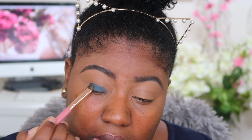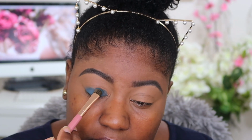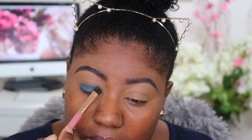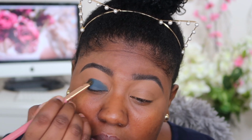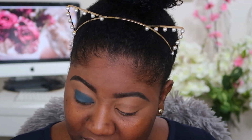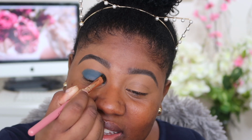Ooh, that is so bright, vibrant. Look how vibrant that is. Wow. Guys, my body was not ready for that. Like, what the heck? I love these palettes. They are so pigmented. They show up on my skin tone, which clearly means it's pigmented enough to do its job.